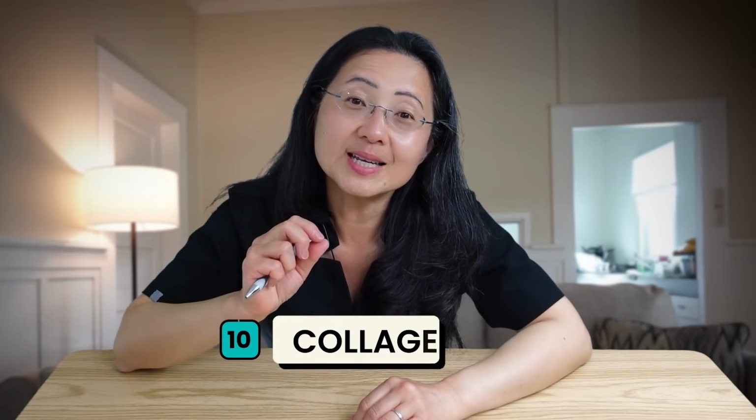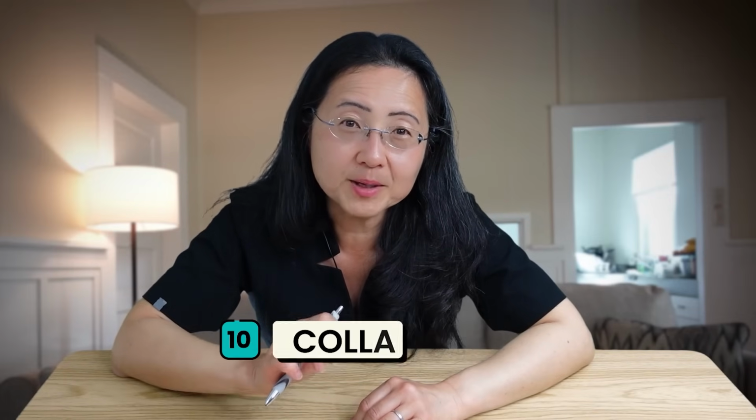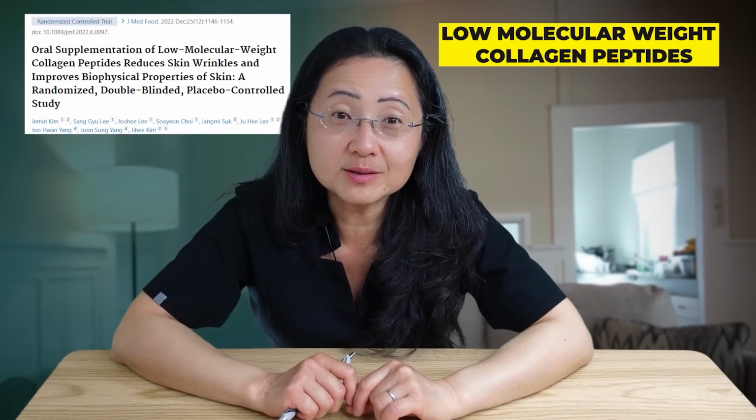Now, number 10 is collagen. When you take collagen, you can't actually directly absorb it because it's too big of a molecule. So it needs to be broken down into smaller peptides. But if you take low molecular weight collagen peptides, it could help you reduce wrinkles. A recent study of 64 female volunteers were randomized to fish collagen and vitamin C or no collagen and vitamin C. And those who took collagen for 3 months showed significant improvement of fine lines, hydration, and wrinkles.